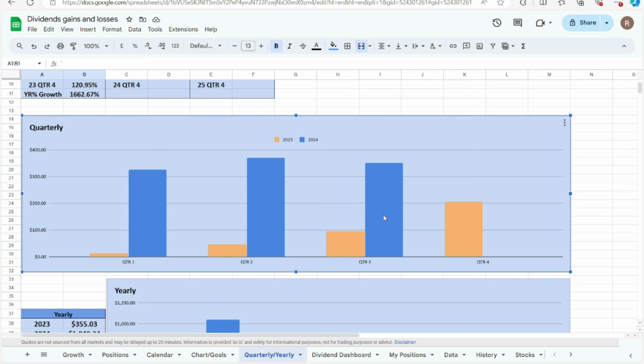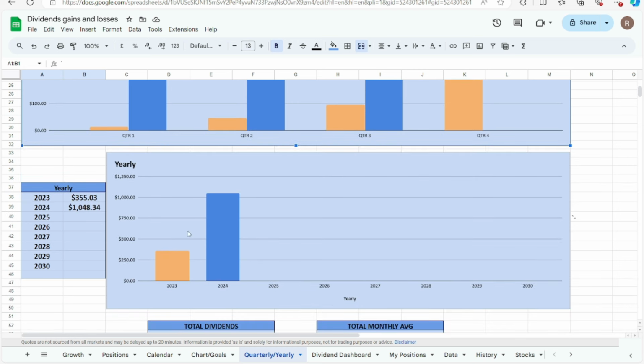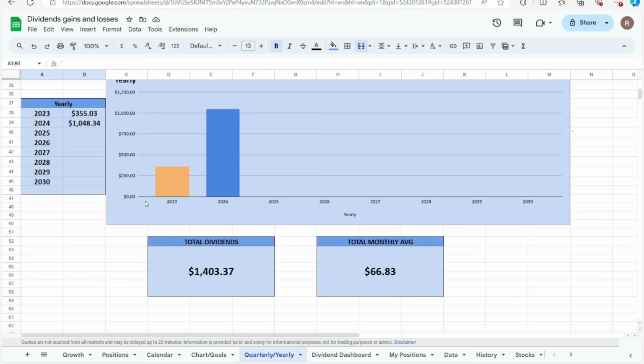You'll see here the difference between quarter 3 last year versus quarter 3 this year. I'm getting tongue-tied there. So quite a bit different, especially with the gold bars here being the first year I was doing it versus this year. This trend's going to be tough to continue, but if I continue at the pace I'm on, hopefully 2025 will be a new high. So $1,048.34 received for the year. You see now over 3 times what I received all of last year, trending the right way.